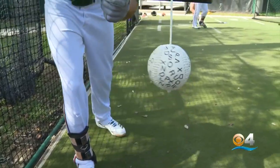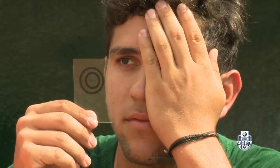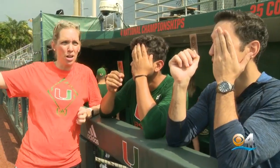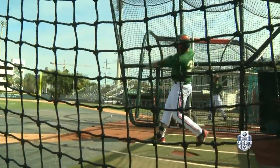Players were also asked to spot a certain letter on a baseball or reshape their focus on different targets, like in this exercise, which gets a person's eyes to converge and diverge. And now you look at the U. This is when your eyes are kind of relaxing. And now look back at the clear. That helps hitters locate and recognize pitches.